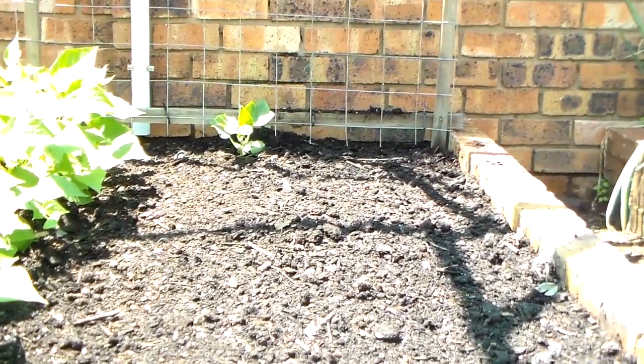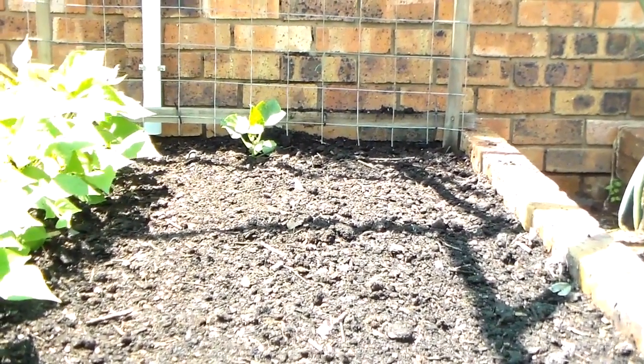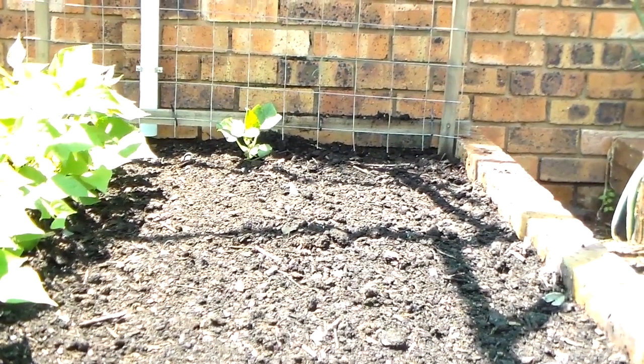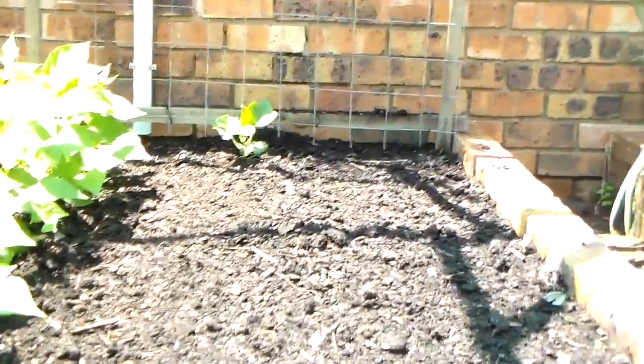At the back there is the cucumber, which is starting to get a bit of height to it now. Soon it will reach up to the trellis and start growing up.